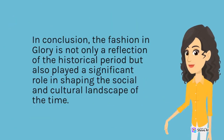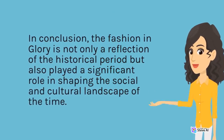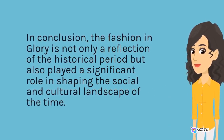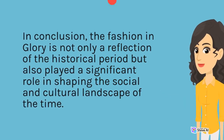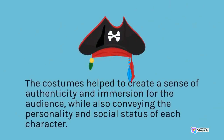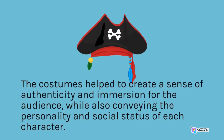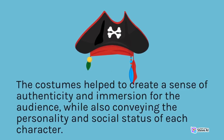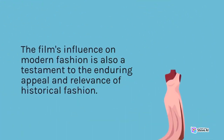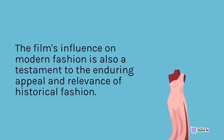In conclusion, the fashion in Glory is not only a reflection of the historical period but also played a significant role in shaping the social and cultural landscape of the time. The costumes helped to create a sense of authenticity and immersion for the audience, while also conveying the personality and social status of each character. The film's influence on modern fashion is also a testament to the enduring appeal and relevance of historical fashion.